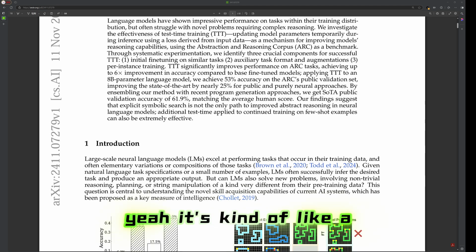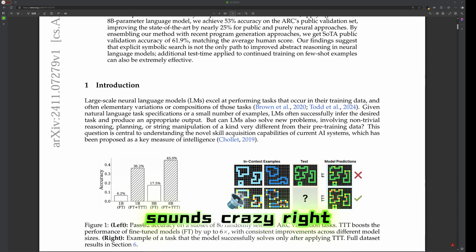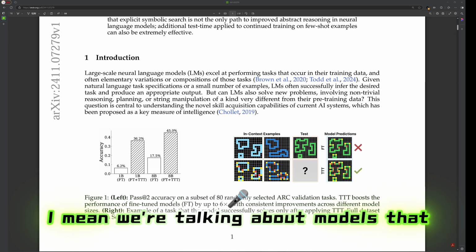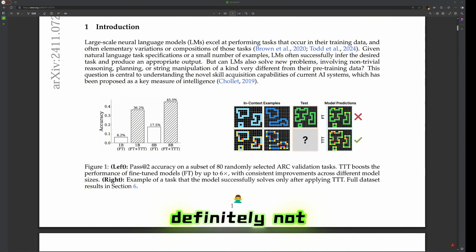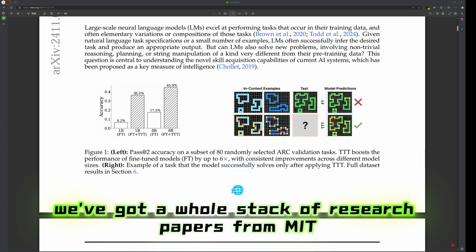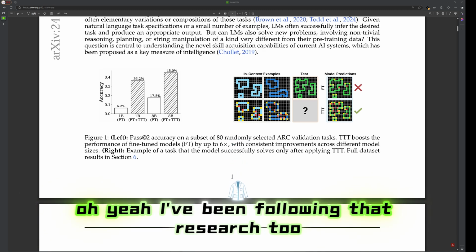TTT. Yeah, it's kind of like a student learning during the test itself to ace it. Sounds crazy, right? It is a pretty wild concept when you think about it. I mean, we're talking about models that adapt and learn in real time, not your typical machine learning scenario. Definitely not. And for this deep dive, we've got a whole stack of research papers from MIT. They've been doing some really fascinating work with TTT. Oh, yeah, I've been following that research too.